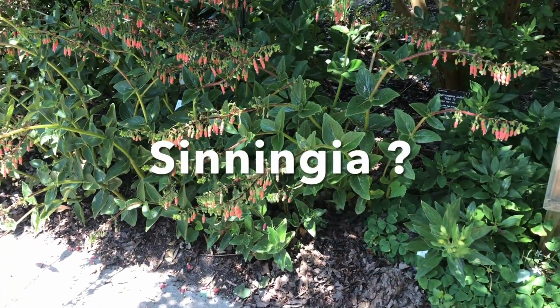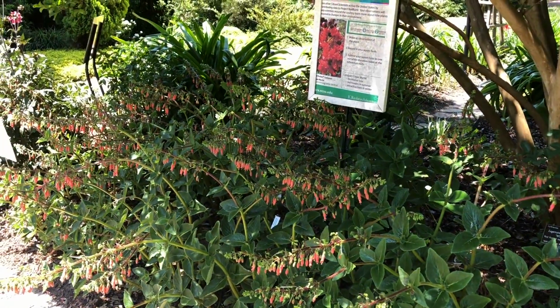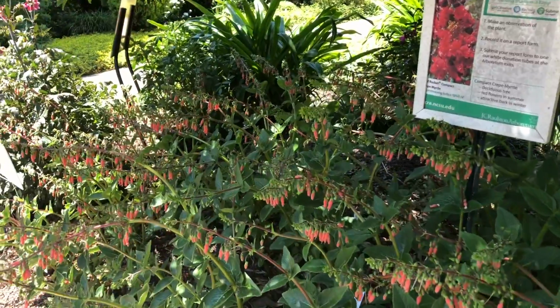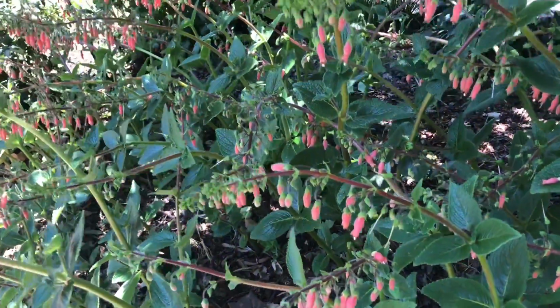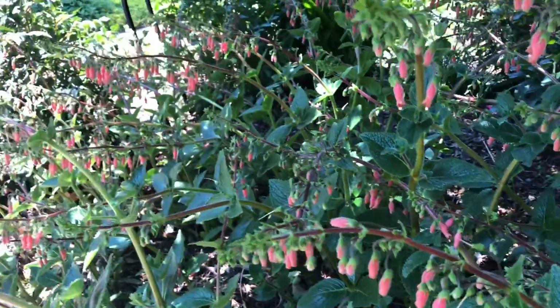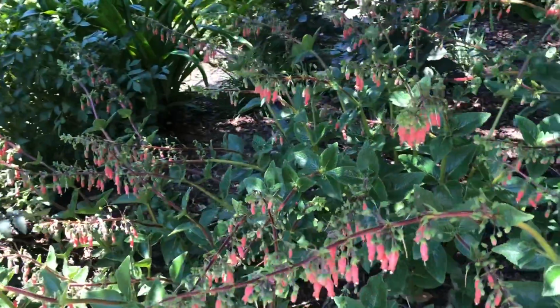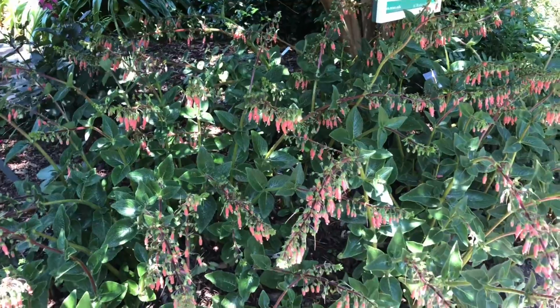Well, I know enough to know that none of the labels that I see are for this plant. I think this is what I used to call Sinningia, but I think these gesneriads have also had name changes. But isn't this just the coolest flower? I mean, it's just a plant that I think is worth growing, regardless of its name. It's what you say when you don't know the name of a plant.